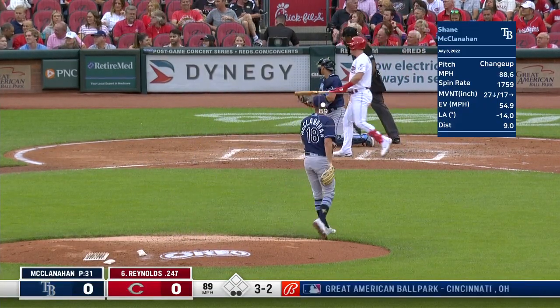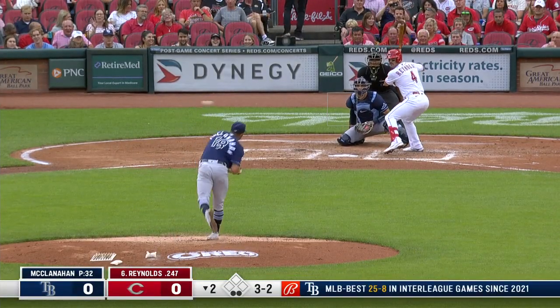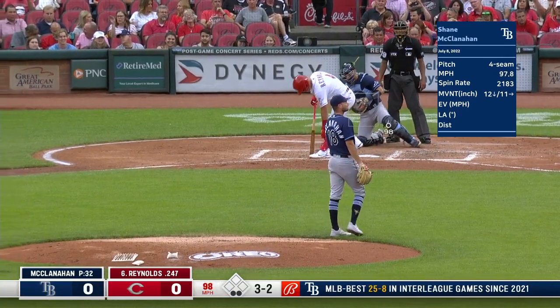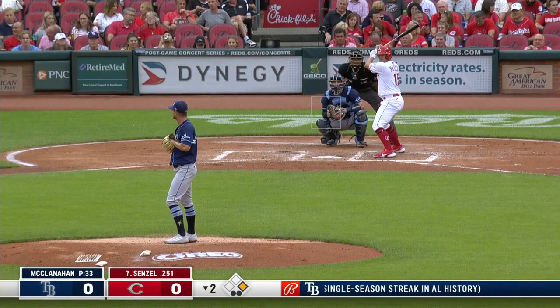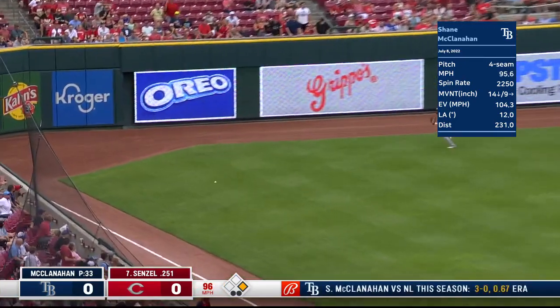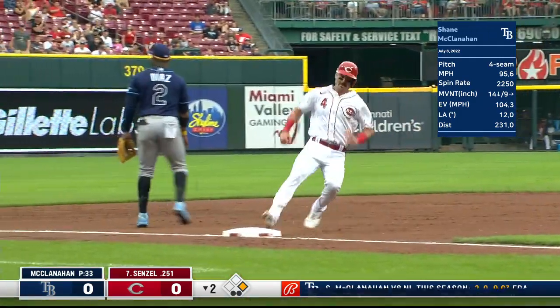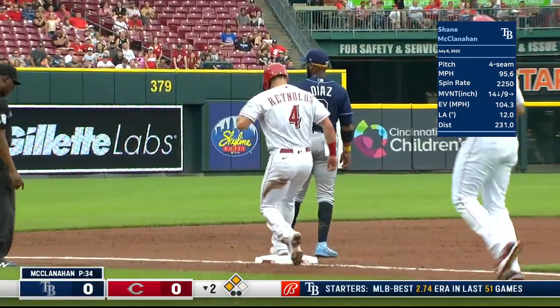3-2, and that pitch is foul. Well, and he misses. And a liner, that ball headed toward the corner. Rosario is going to grab it. They're going to stop Reynolds at third.